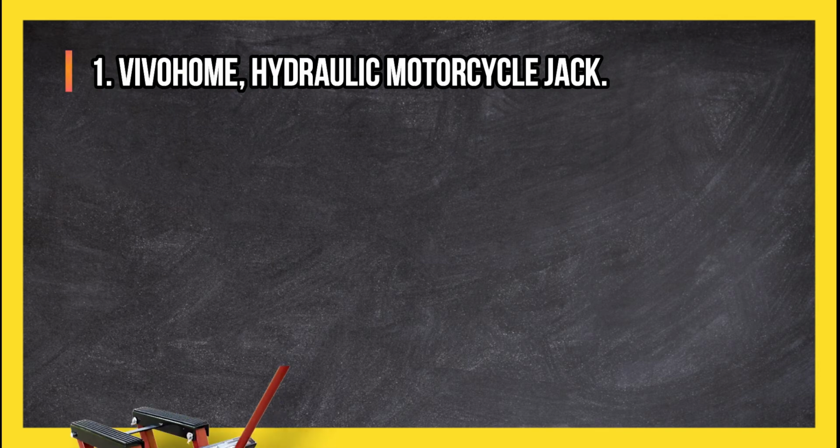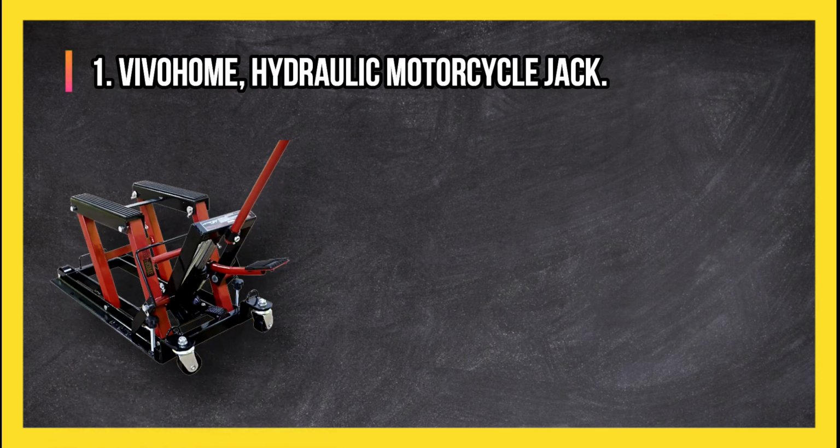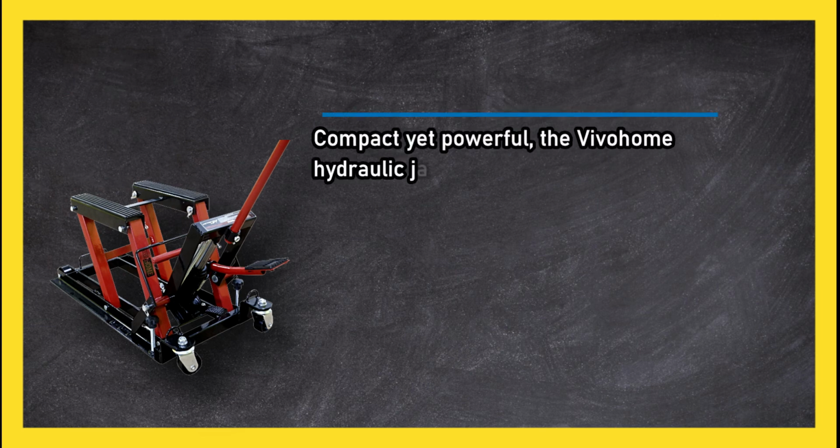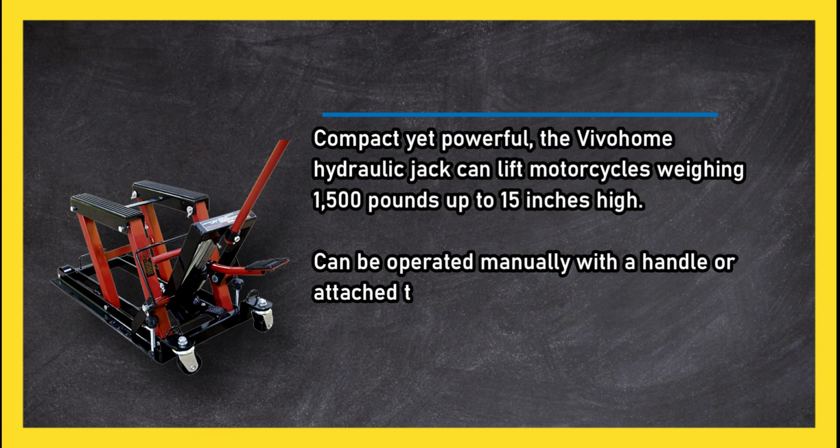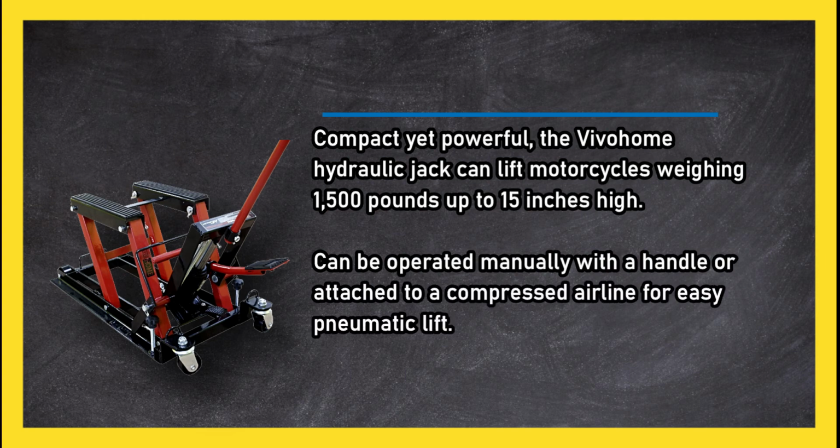At number 1. VIVOHOME Hydraulic Motorcycle Jack. Compact yet powerful, the VIVOHOME hydraulic jack can lift motorcycles weighing 1,500 pounds up to 15 inches high. Can be operated manually with a handle or attached to a compressed airline for easy pneumatic lift.